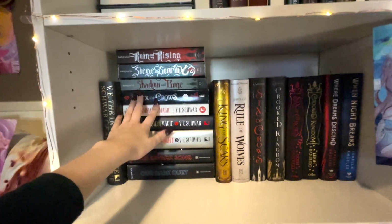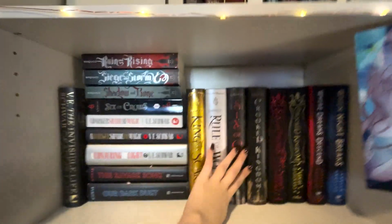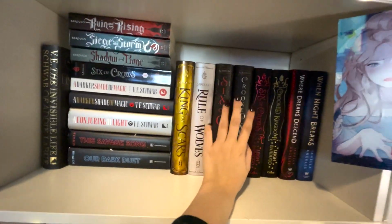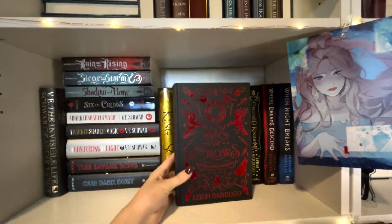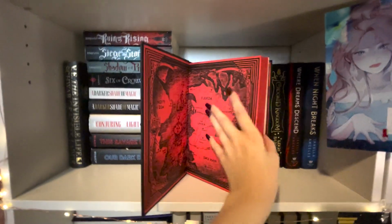Of course, I've read Six of Crows and Shadow and Bone. I love the Grishaverse, particularly Six of Crows and Crooked Kingdom. That's why I have multiple editions of them, including these two special collector's editions, which I love so much. And they do have artwork on the inside of them.